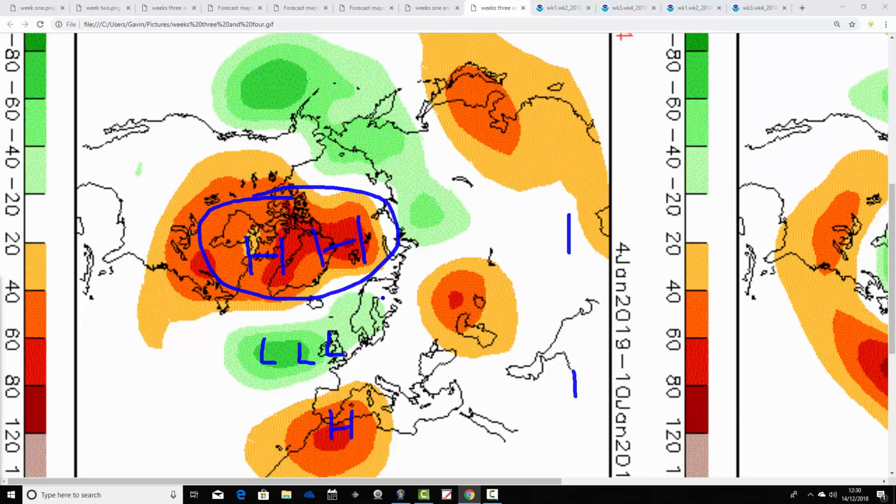Now, in its own terms, this isn't enough to get us cold, because what's actually happening here is that we're still in this southwesterly or westerly flow. But maybe by week 4, just signs that we've got northern blocking. Again, possibly stratospheric warming related.